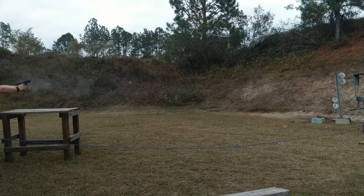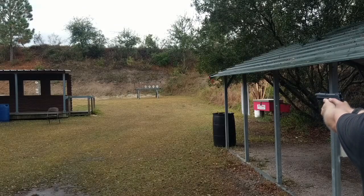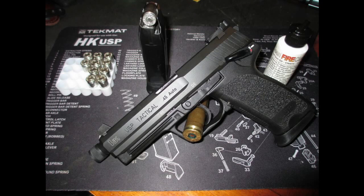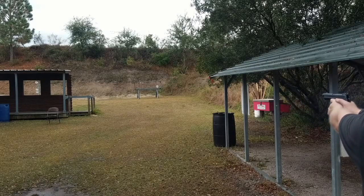The recoil impulse is smooth, and is one of the easier 45s to get back on target. With that, this pistol is very, very accurate. While most pistols are more accurate than their users, you can actually tell a difference between pistols and how quickly you can get rounds on target. While my USP Tactical 45 is an absolute tack driver, this pistol is more on the fringe of that term. But still in the realm, and still a bit more accurate than most other 45s on the market.